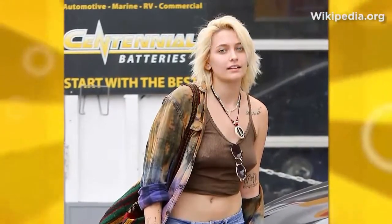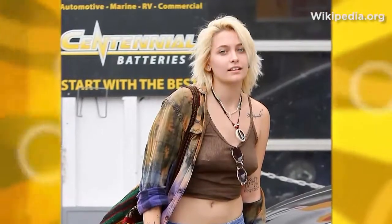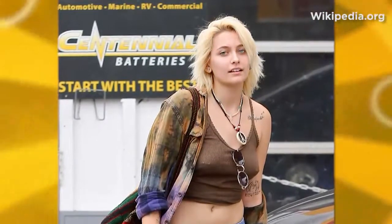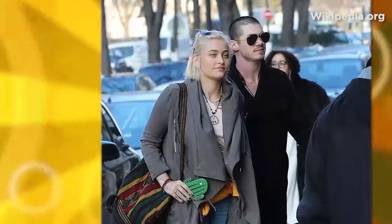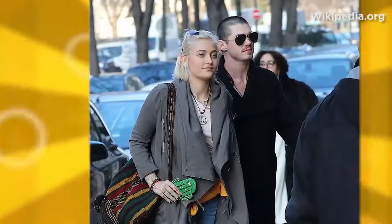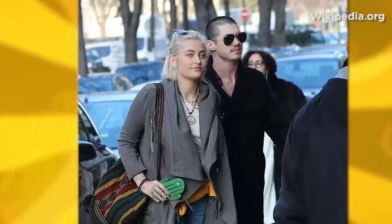And finally, yesterday, Paris Jackson paid tribute to late dad Michael Jackson on the 8th anniversary of his death. The 19-year-old aspiring actress said in an Instagram post Sunday that it feels like a lifetime has passed since the singer died at age 50 in 2009. Paris also remembered the pop star by getting a new tattoo in his honor Friday.